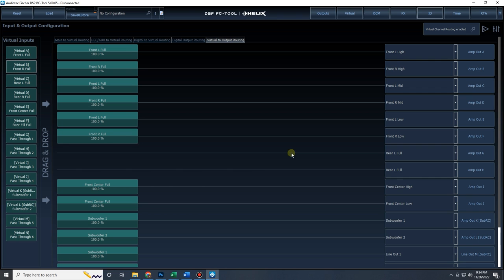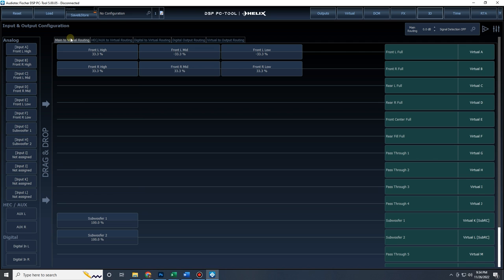Now there is one other thing in here that I want to show you: you have your source level adjustments for each different input type. Let's say your Bluetooth is quieter than the main analog input. I can go into the main and come up here and drop the signal by whatever I want, -5, -10. It goes from -10 to +10.